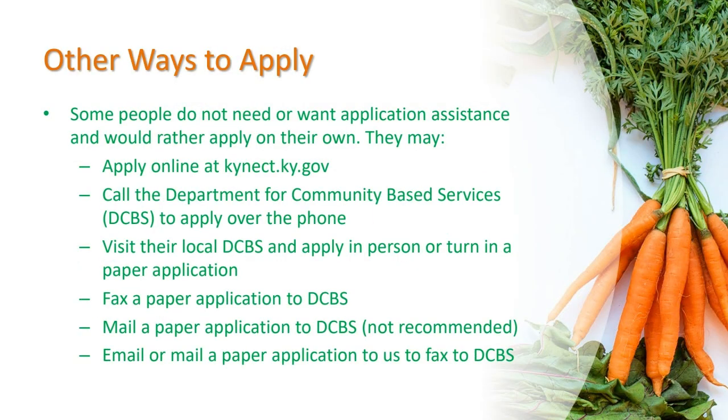So there are so many ways that you can apply. Some people don't need or want application assistance and would rather apply on their own, and that's okay. We encourage people to do that as well. So they can apply online at connect.ky.gov, and it's an online application. It walks them through. They can even upload their own documents should they have access to do that. They can call the DCBS office and apply over the phone and just strictly talk to the DCBS worker.